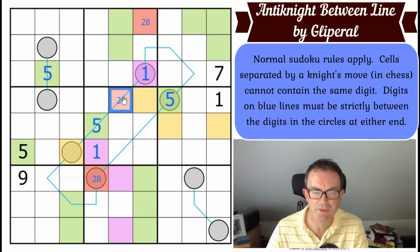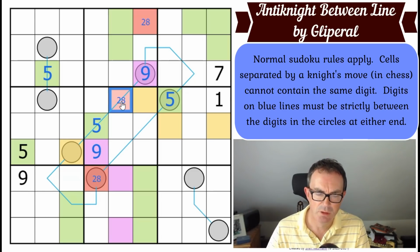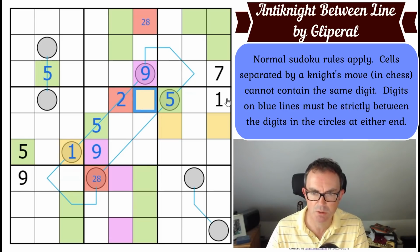this cannot be 8, can it now? Because if it's 8, this has to be 9. And similarly, if purple is high, now I'm claiming this cannot be 2. Because if it is 2, you have to make this 1, which makes this 1, which is impossible. Good grief. Right. So, we have actually got something here, I think.